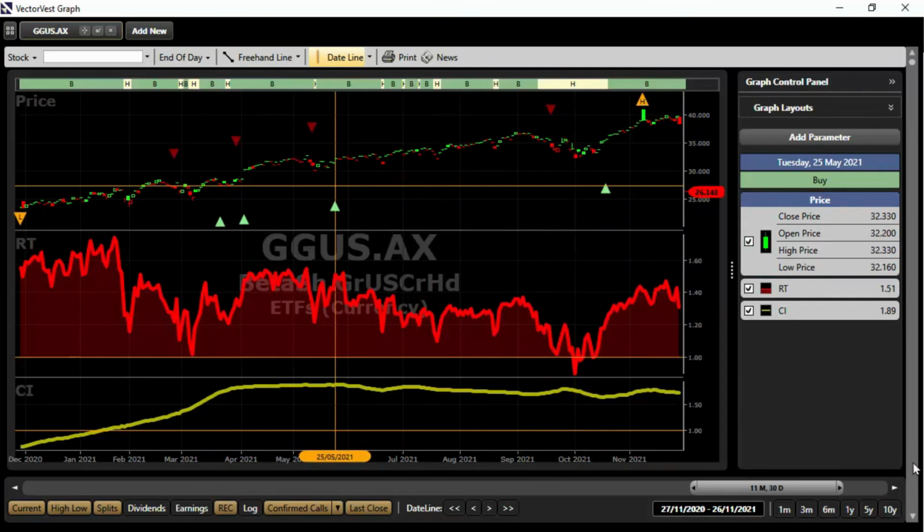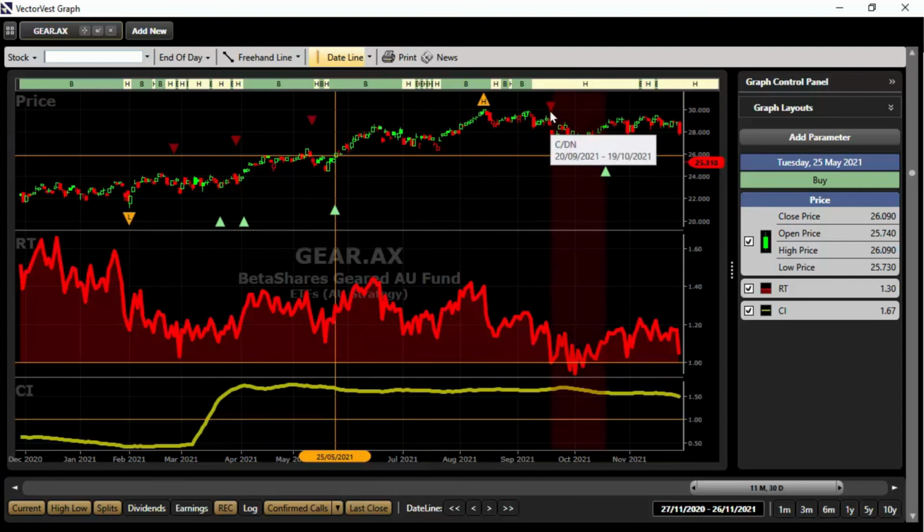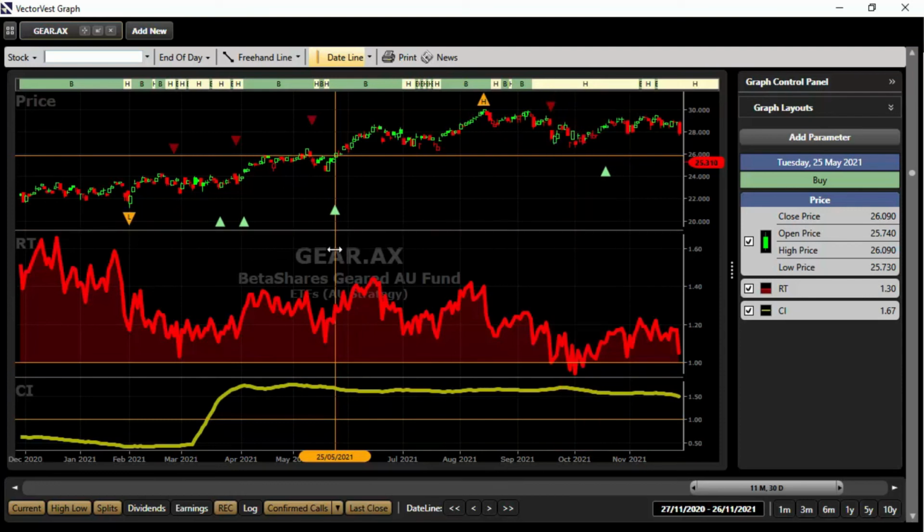Okay, let's keep going. Next one along here, let's do this one, gear. Look at this, wow. All right, so gear 26, using RT times CI, and then we're looking for a breakdown for either one of these, or the confirmed signal to warn us. This one here runs very nicely at $26.09. Goes all the way here. Here you see the RT is pretty much bang on 1 along with the confirmed down. You might say, that's it, I'm out. Here you're starting to see the decline taking place. So you might say around about here you get out. So a quick 26 to 28 uplift there, a $2 uplift.